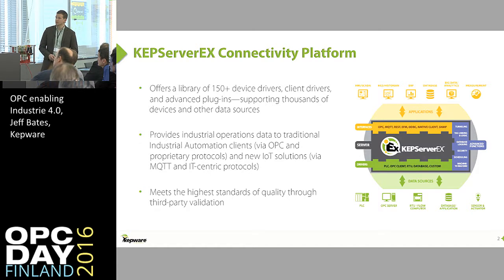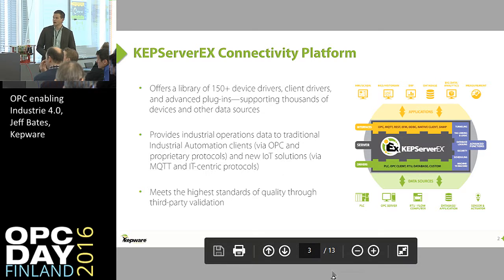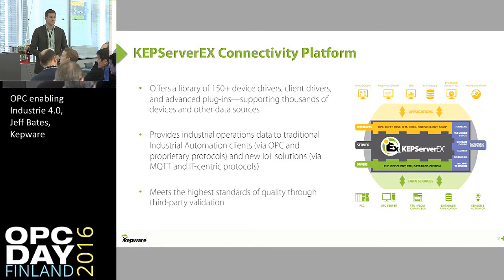We've also seen proliferation on the interface level. The interface is the level between KepServer and the applications. OPC continues to be the cornerstone of our product, and we've recently added MQTT and REST protocols that are focused on the IoT. As I mentioned, Kepware has been exclusively focused on industrial connectivity for the past 20 years, and that will continue to be our focus moving forward.